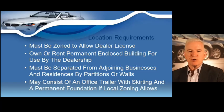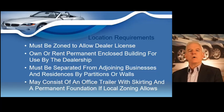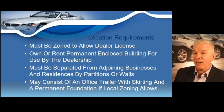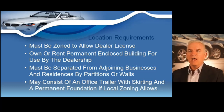The location that you're using must be zoned to have a dealer's license, okay? So I want you to be very aware that you can call your city hall or your courthouse and find out exactly what the zoning is, but you don't ever want to go buy or rent or lease a place before you make sure it's zoned. But you do have to own it or rent it or have legal access to it. It must be separated from an adjoining wall or residence by partitions.